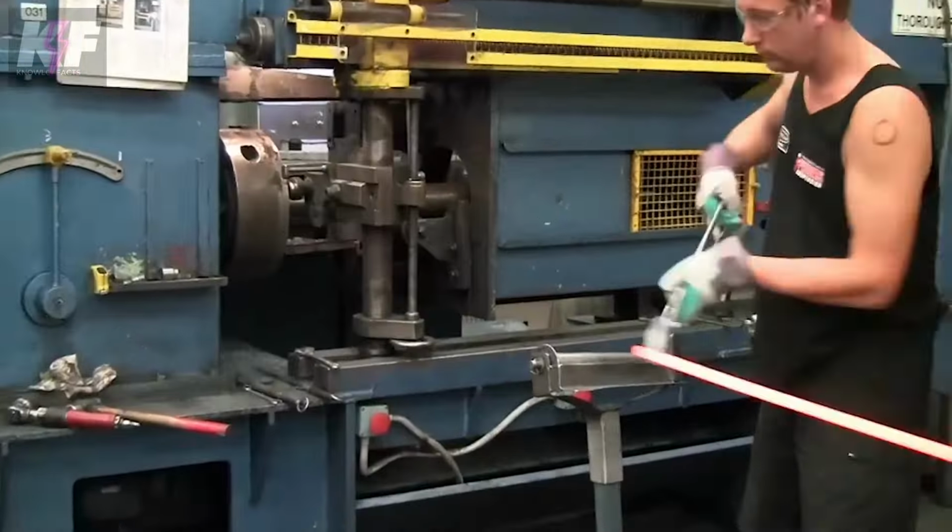Rigorous testing ensures each spring meets or exceeds original tolerances. This comprehensive process guarantees that Petters coil springs are among the best in the world, offering unmatched consistency and performance for various applications.